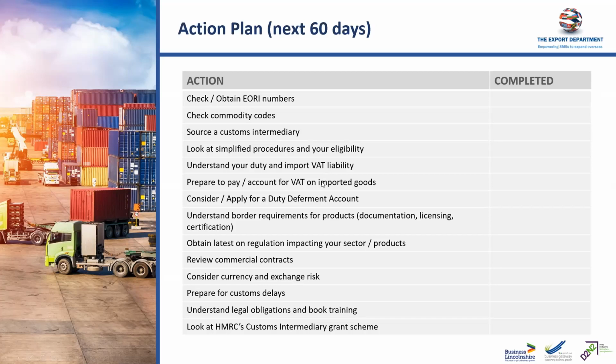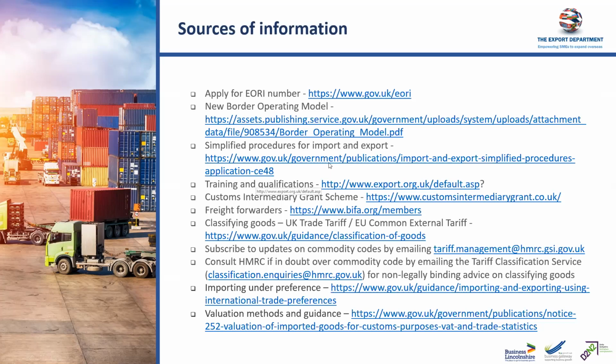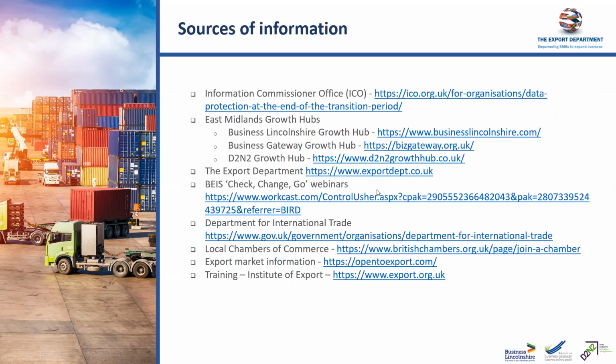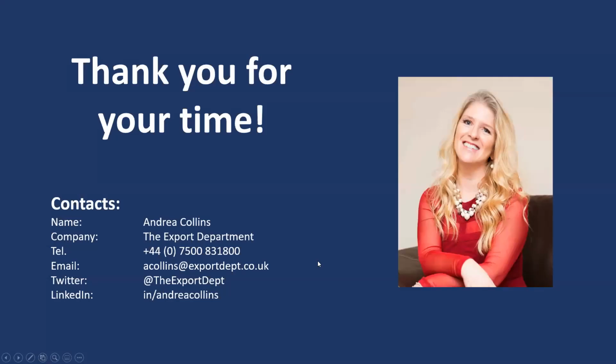Oh my word, we're nearly at 1 o'clock. So much to cover with import. So you can see here I have provided all of the links applicable to everything that I've covered today. The local growth hubs are great sources of information. Obviously, you can come directly through to ourselves here. There's so much help out there. It's just a case of understanding where you obtain it.